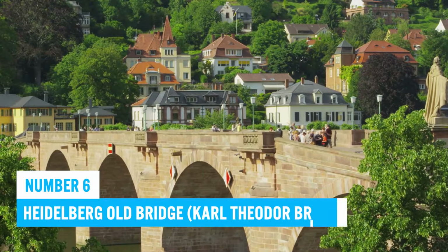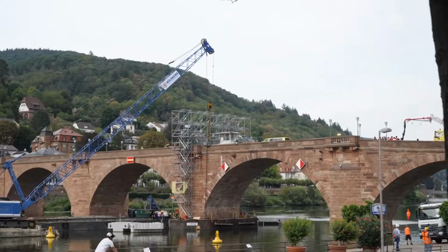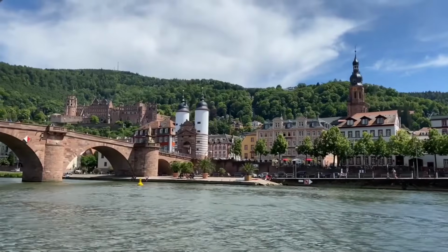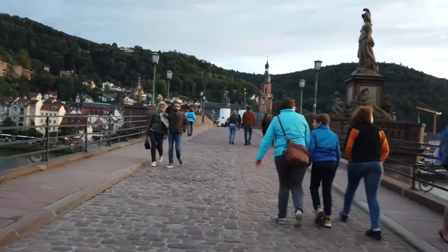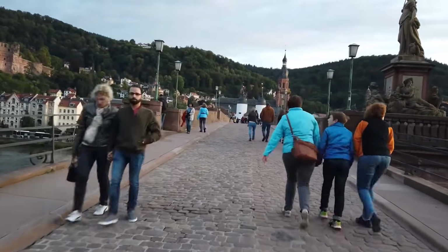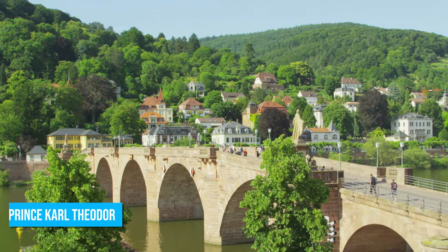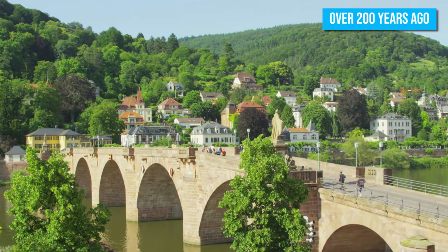Number 6. Heidelberg Old Bridge. Heidelberg Old Bridge is an iconic landmark that you simply can't ignore when visiting the city. Step onto the bridge and be transported back in time as you walk in the footsteps of Prince Karl Theodor himself, who commissioned its construction over 200 years ago.